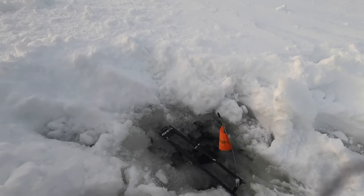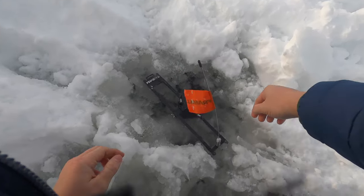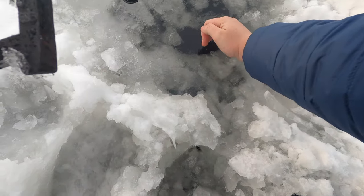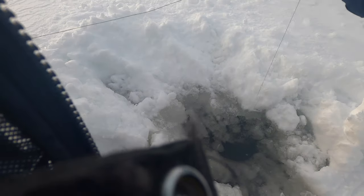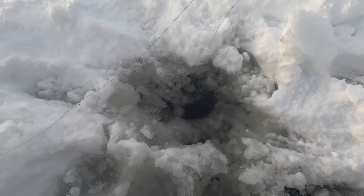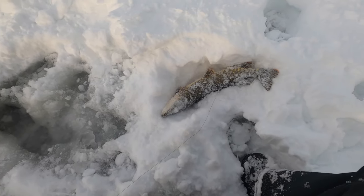He's spinning. Oh yeah, here we go. Got him. Got his ass. Oh yeah, here we go. He's a runner. He is a runner. Here we go. Perfect eater size. Let's go. Perfect little eater right there. You gonna bleed him out?